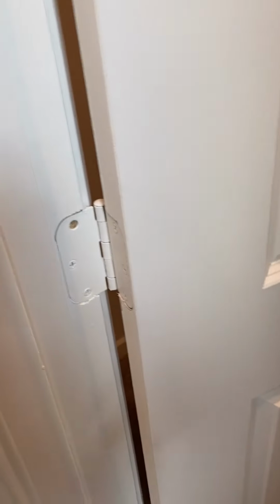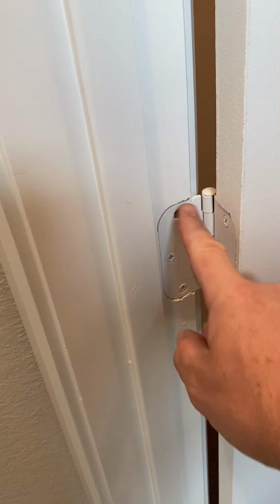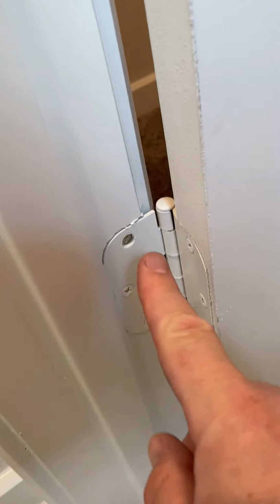And then furthermore, this is also not a huge problem, but I always look at these hinges to make sure we have all our hardware, and you can tell that right here and right here, we are missing some screws.